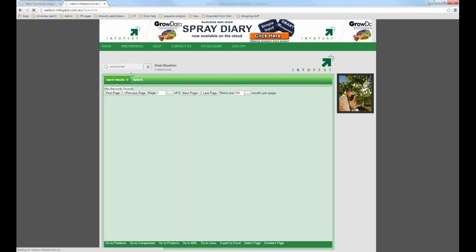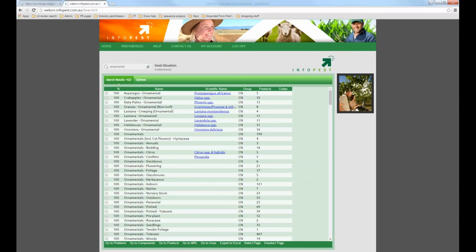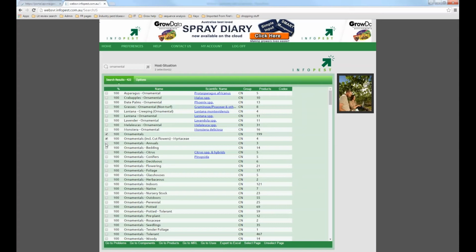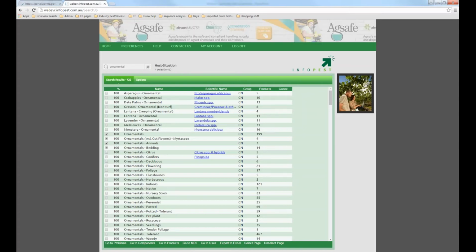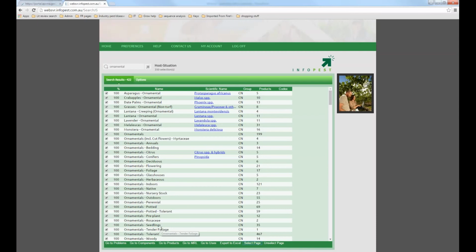Ornamental. And what will come up is all of the listings that have ornamentals. So you can click individual buttons or individual rows, and you can see the number of products that fit into that row. Or you can go down towards the bottom right and select the whole page. And then all of the rows will come up.